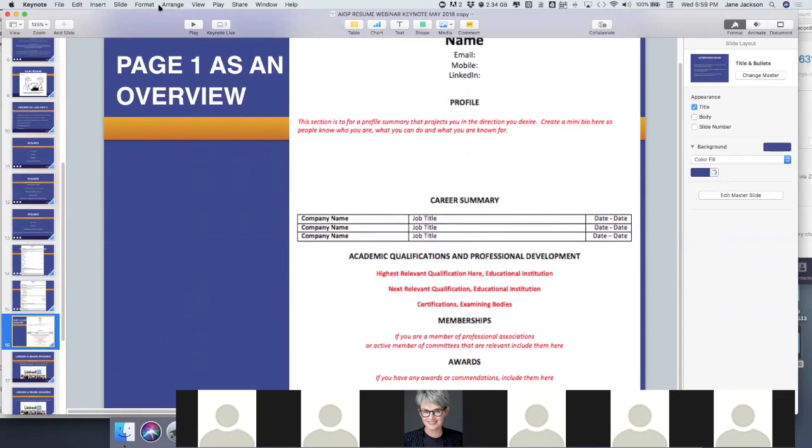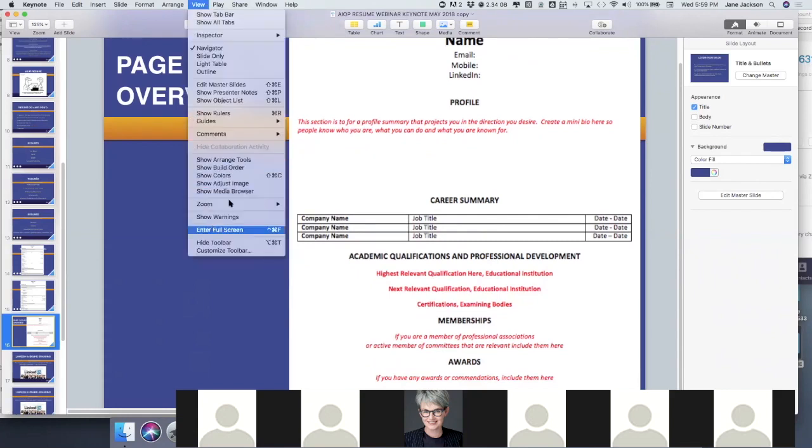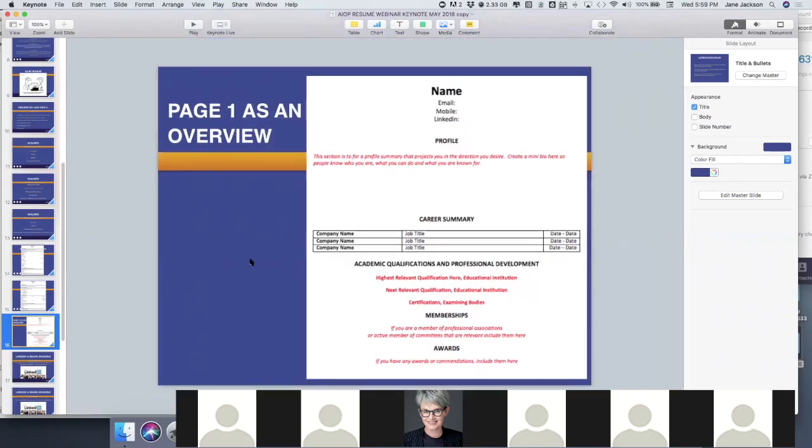I'm just going to make this a tiny bit smaller. So here you can see page 1 is like a one-page bio. It doesn't have all the detail, but it gives you an idea as to what type of professional you are. So if you got my resume and you were hiring for an executive assistant, my resume would say, career coach with extensive experience in and where I've worked. It would be completely the wrong type of resume for an admin professional. And so you would bin me right away.